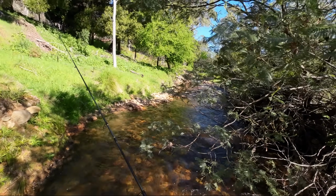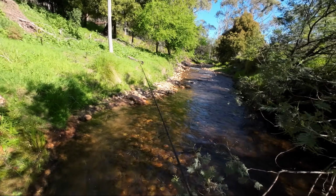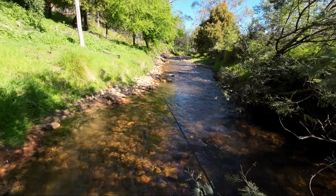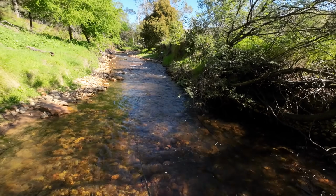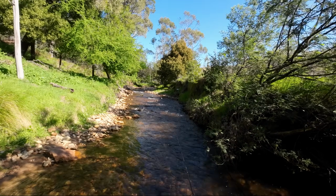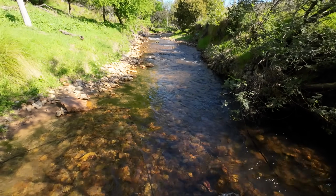I don't know what to expect here. I used to do really well in this area in the 80s and 90s, but since I fished here last, which is probably 20 or more years ago, there's been a couple of floods and a couple of droughts and everything in between, and I honestly do not know what to expect. I'm hoping that because we're on the back of a couple of really wet years, there might be a few trout in here.